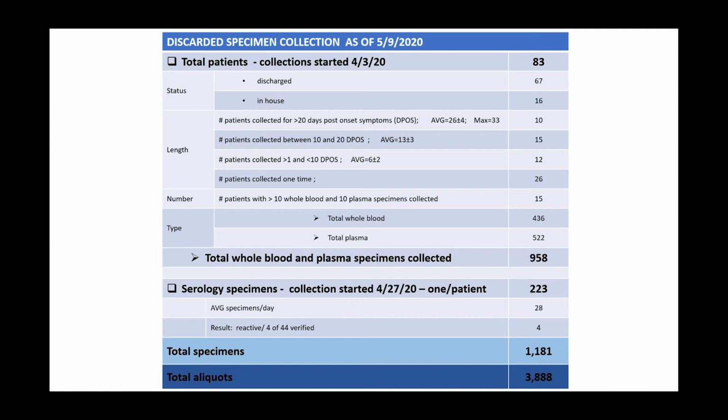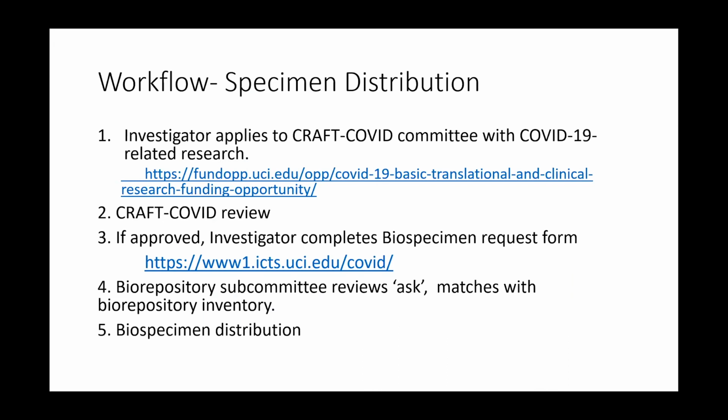Those specimens do not come with clinical results, but again, because of the honest broker function, we've retrospectively gone back into EPIC and reviewed 44 of those serology specimens, and 4 of them are seropositive. It's not a statistically significant sampling yet, but it gives you an idea of what we can do. So in all, we have available for investigators nearly 4,000 total aliquots of COVID positive serum and plasma and serology samples.